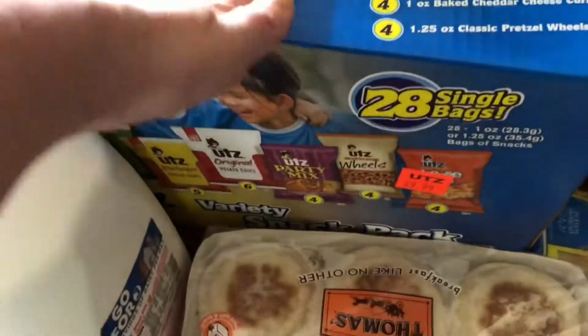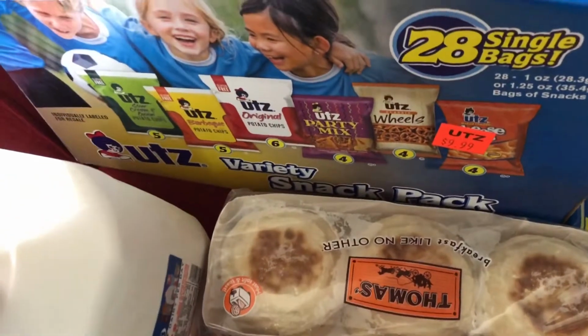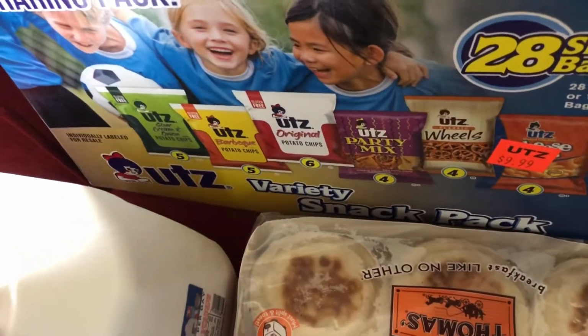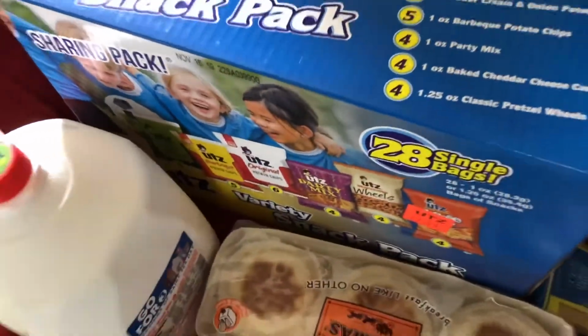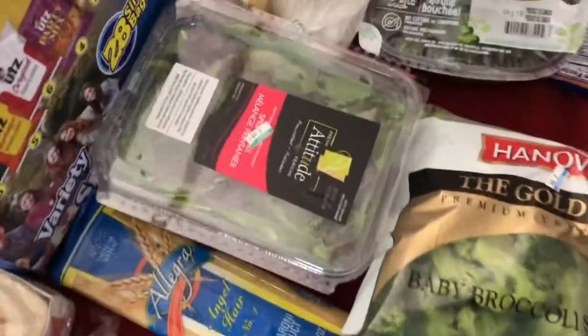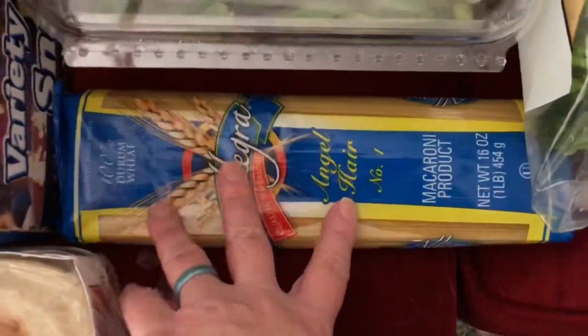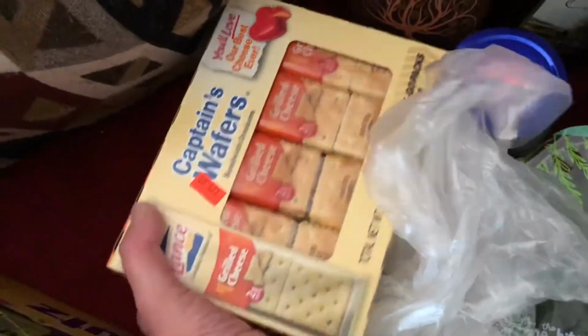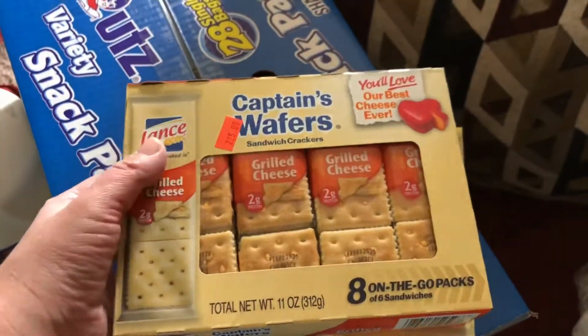We've got a box of Utz chips for snacking and for lunch boxes. Utz or nothing. We've got one package of spring mix lettuce, one pack of angel hair pasta. We've got these crackers here. They love these.